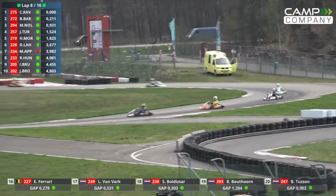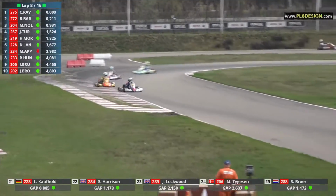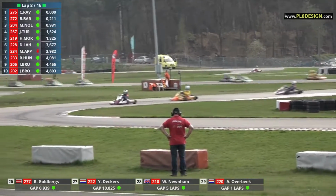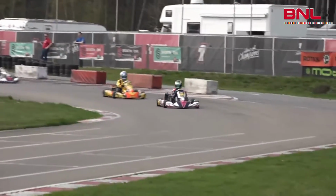I think he was returning the favour on a move, but it didn't seem to work because Hunter still seems to be in position. So going off at that part of the circuit, I can see Dylan LaHaye once again fighting with Jordan Brown Nutley, is it? Brad Barrett. So what happened to Barrett?